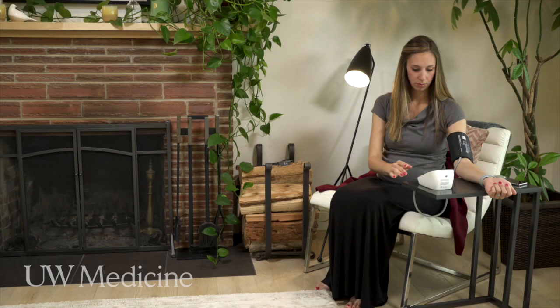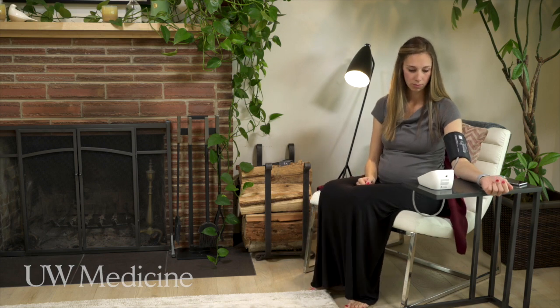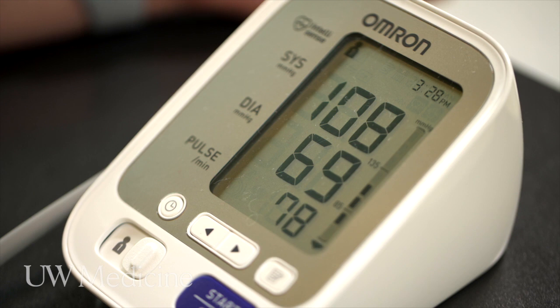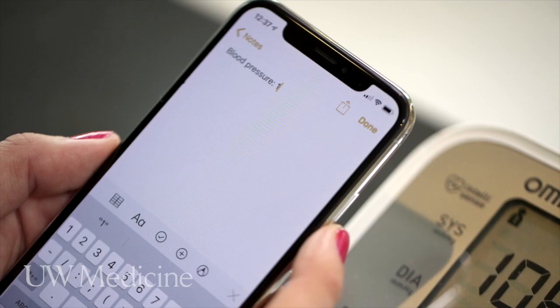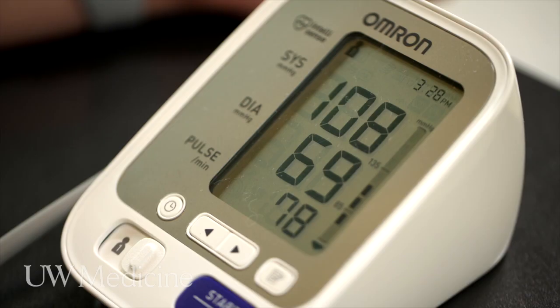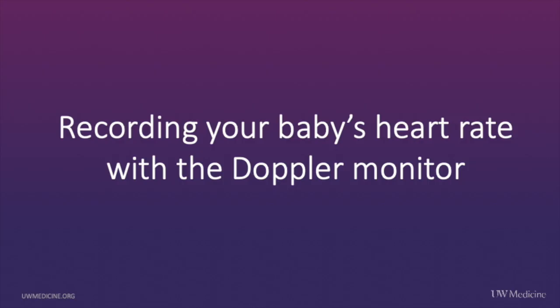Your blood pressure is written as 2 different numbers. A normal blood pressure is less than 140/90. If it is higher than this, call your TeleOB provider. Your provider will read this blood pressure as 108/69.